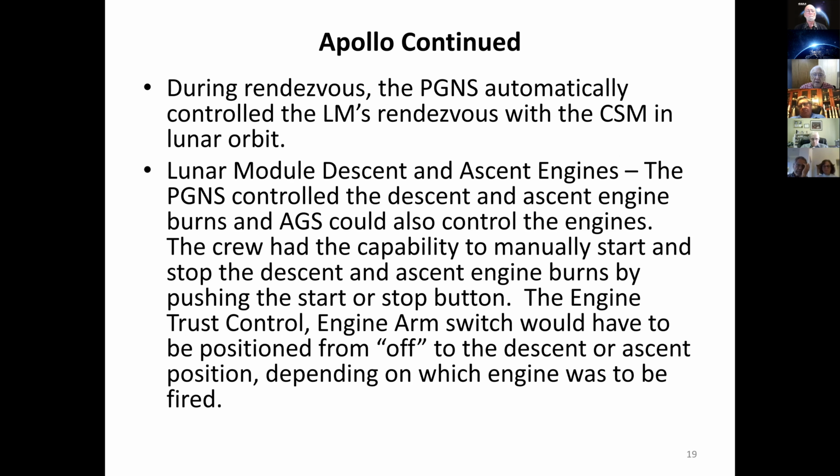During rendezvous, the PNGS automatically controlled the LM's rendezvous with the CSM in lunar orbit. Lunar module descent and ascent engines. The guidance system controlled the descent and ascent engine burns, and the AGS could also control the engines. That's the abort guidance system. The crew, however, had the capability to manually start and stop the descent and ascent burns by pushing their start-stop buttons. The engine thrust control engine arm switch would have to be positioned from off to descent or ascent. So you had to do two functions there. You had to switch this from off to ascent or descent, and then of course you could go to your start or stop buttons. Next slide, please.